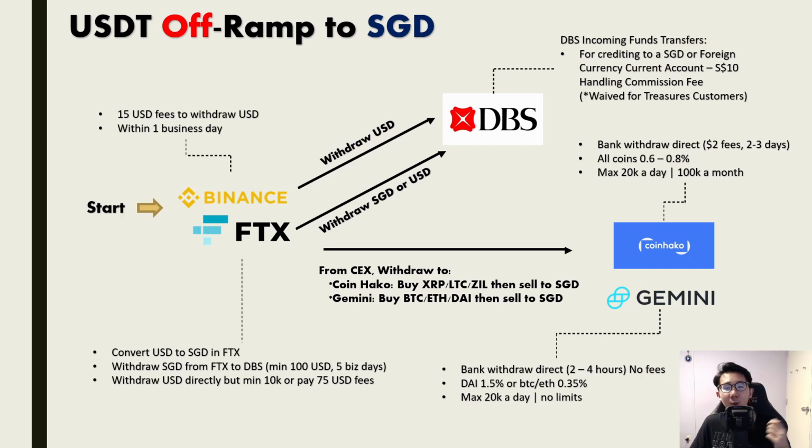The other way is you do it through FTX. Let's say you have some USD, you just convert your USD into SGD, then you withdraw SGD directly into DBS. This takes about 5 business days. It's a bit slower than Binance. The minimum amount to do this is 100 USD and there are no fees. But the bad thing is you have to wait a bit longer.